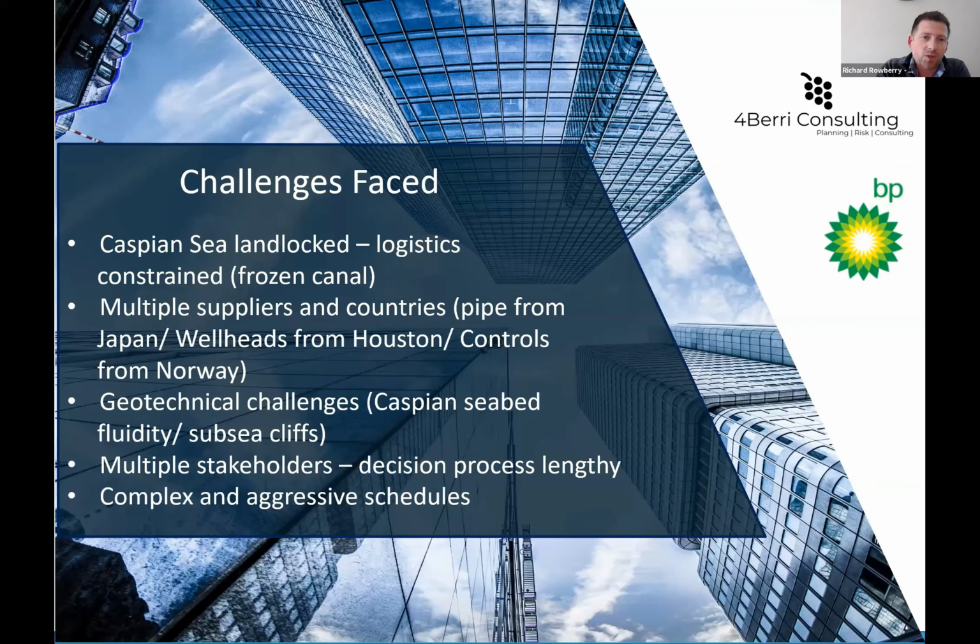So many challenges on this project. As you might have noticed, the Caspian Sea is landlocked, so we've got many issues with logistics. You get frozen canals to transport material down from the north of Russia into the Caspian and through Azerbaijan. You've got multiple suppliers and countries, so pipe from Japan, wellheads from Houston, controls from Norway. We also mentioned the geotechnical challenges on the seabed for the Caspian Sea. We've got multiple stakeholders, lengthy decision processes, and complex and aggressive schedules, which we'll go into in a bit more detail.